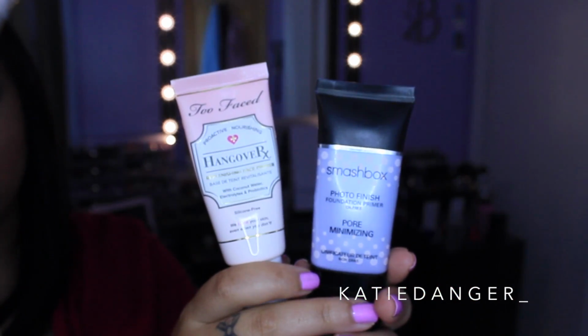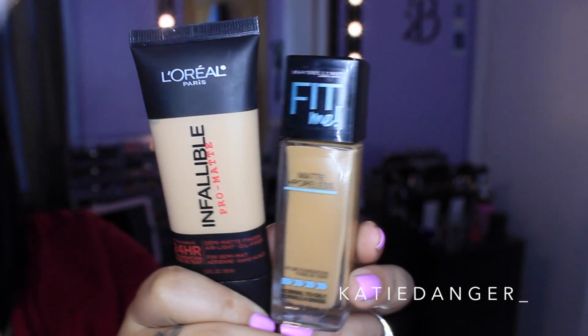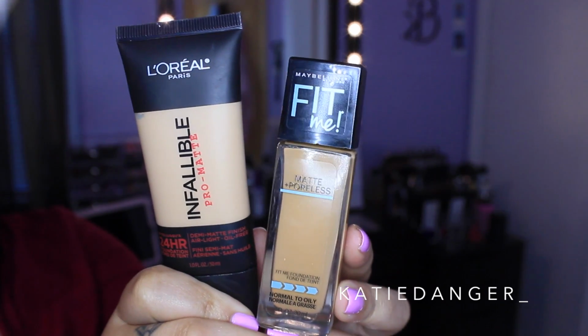Okay, so to start off our prom makeup tutorial, we're going to start by priming our face. I'm using my Too Faced Hangover Replenishing Primer first all over my face, and then going into the T-zone with my Smashbox Pore Minimizing Primer. Priming is so important on prom night because if you don't prime, there is a much bigger chance that your makeup is just going to run off your face, and that's not what you want, especially on such an important night.